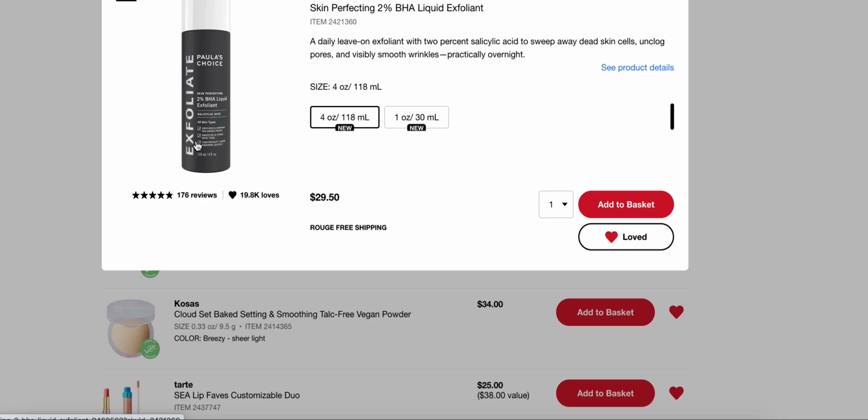And then if you are just looking for a nice BHA maintenance product, check out the 2% liquid exfoliant. You just rub this into your pores. It's basically like a toner. It's slightly oily. You won't be able to use this during the day if you have an oily skin type, but use it at night. Just rub it, really rub it into your pores.